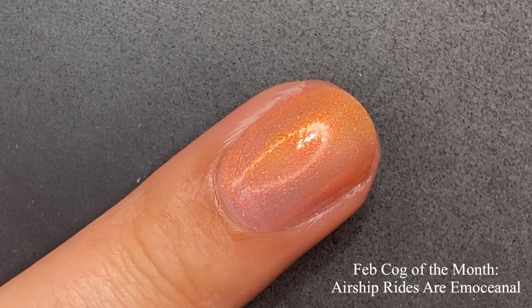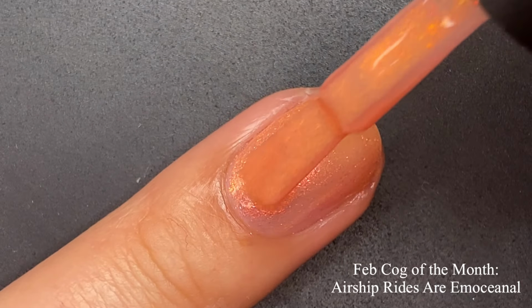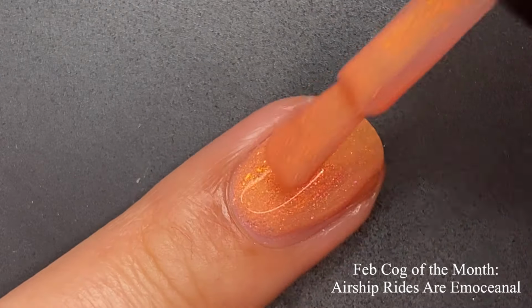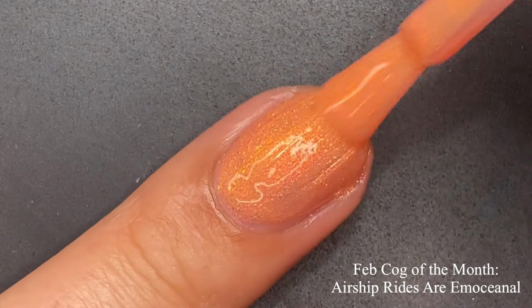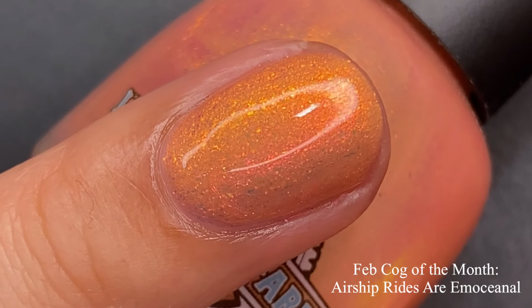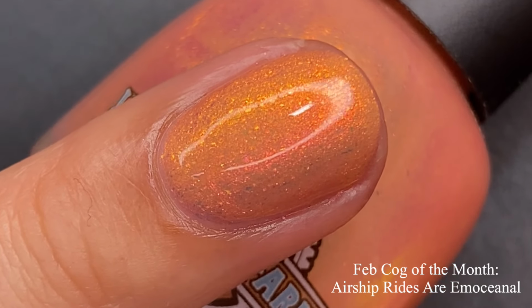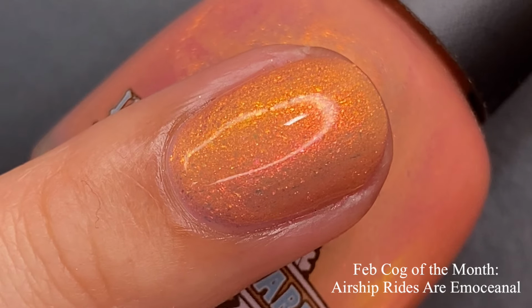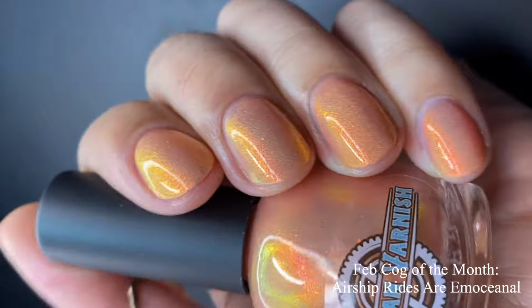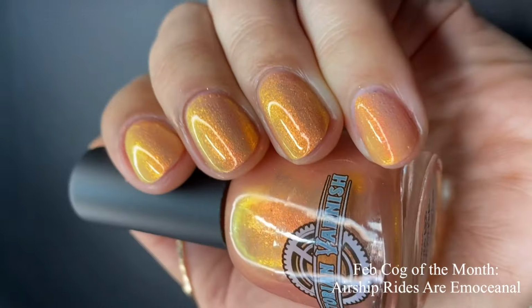And all of these COGs of the month, they do come, it's like a tongue twister, they do come with a collectible sticker, which I will show you after this swatch. This one is Airship Rides Are Emotional. You have to see the spelling. It's a glowy, warm peach fantasy. Intense shimmer goes from pink, orange, pink, bright bronze, gold, and red, green at extreme angles.